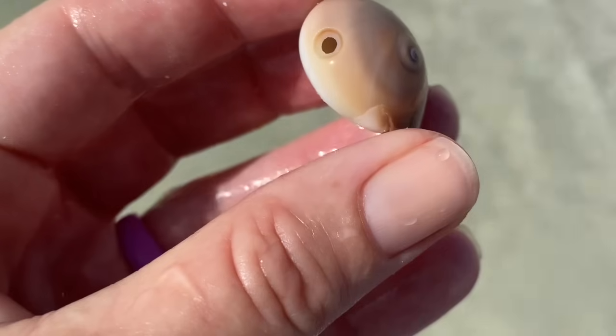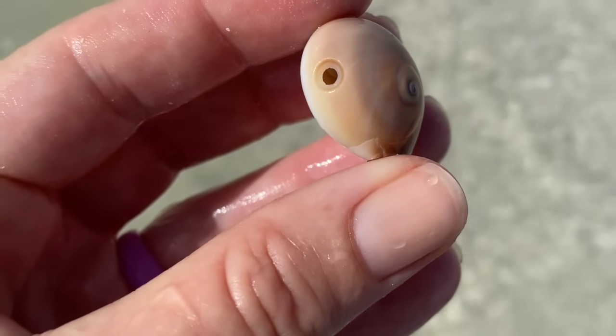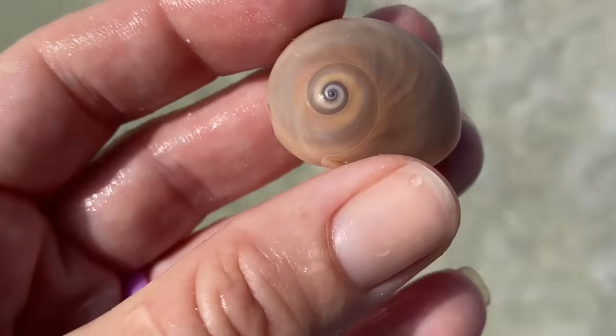It is a shark eye. Okay, that hole there was drilled by another shark eye. We can tell by the shape of it.